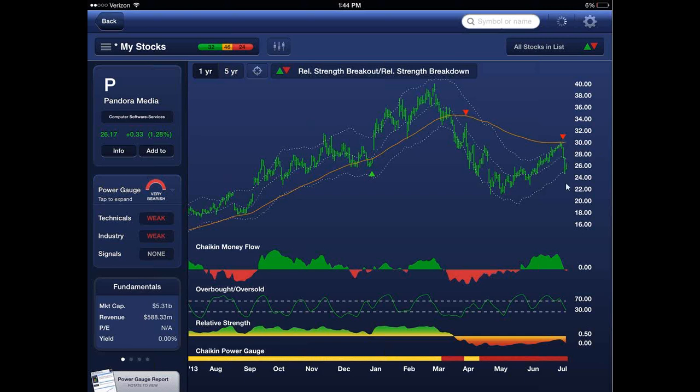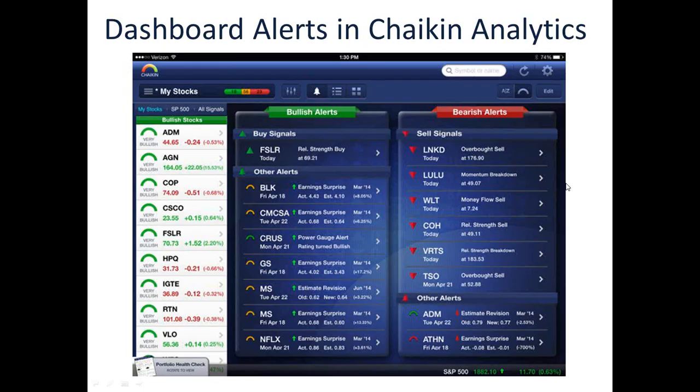So we got a lot of feedback early on when we released this product a year and a half ago that these signals are great, but how do I find them? I don't want to be digging around 5,000 stocks, because we have a Power Gauge rating on 5,000 stocks. It's updated nightly. Well, we created a dashboard that shows you the signals in any list in the system.